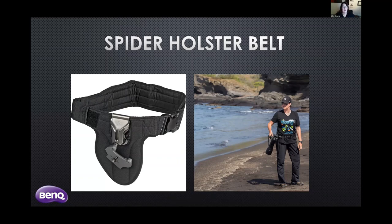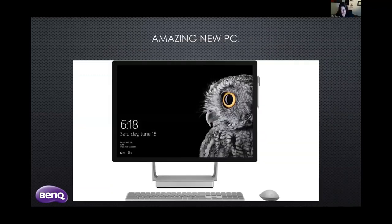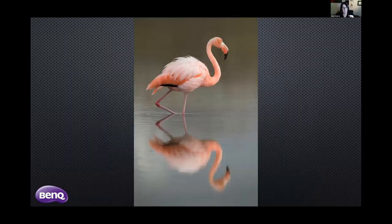I have a BenQ monitor. I bought an amazing PC a few years ago. It was fantastic. It's like a $7,000 computer. I thought, I'm going to treat myself. I use this computer hours a day. It was great. It's a Microsoft Surface Pro. But what it didn't do is have good color balance.